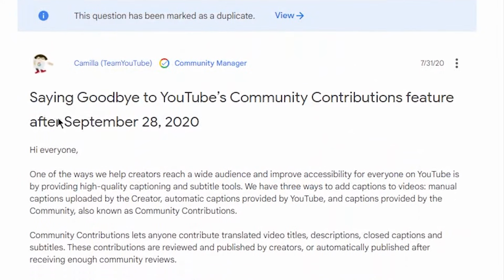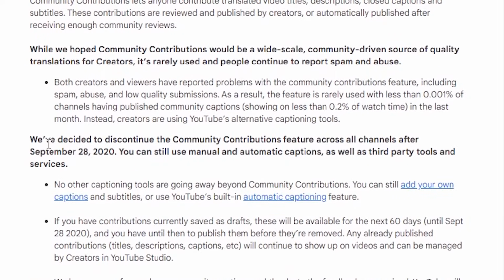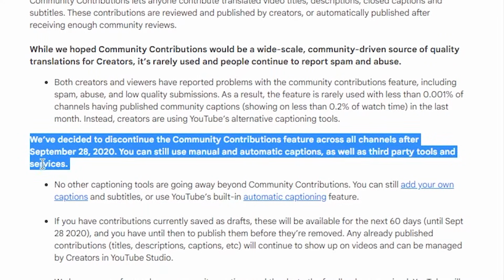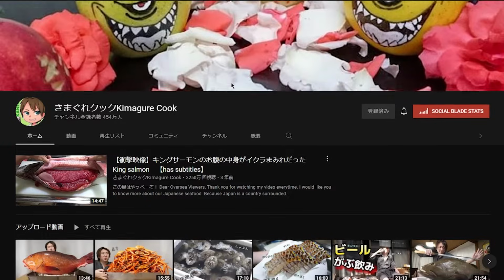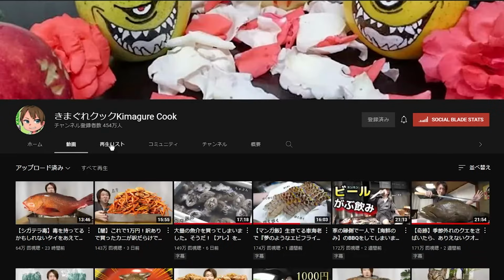But unfortunately for me, on September 28th of 2020, YouTube killed off community subtitles, meaning viewers could no longer add subtitles to videos for others to use. Only the video creator themselves could. And one of the channels that I frequently watch, Kimagure Cook, or Kaneko, would no longer have English subtitles.